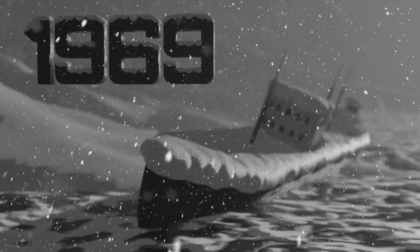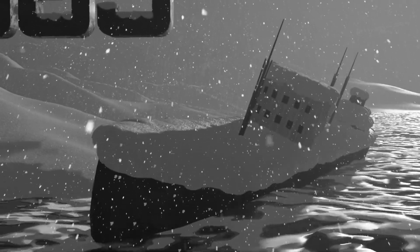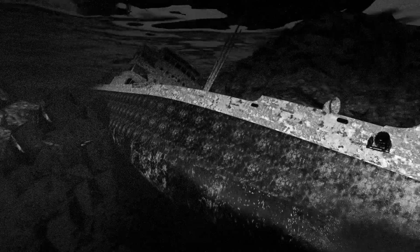The last record of the SS Bechimo is dated 1969. Those who saw it claimed the ship was completely frozen, almost merged with the ice. Some people planned to start an expedition to find the ship, but all attempts were unsuccessful. The vessel is probably lying somewhere on the deep sea floor.